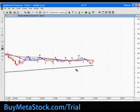Okay, looking at this, let's ask Cash Investor. How are the last 4 pivots lined up on this one? I'll draw them in. There's a forming pivot right down here. What kind of pattern is that?